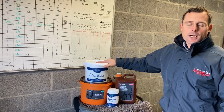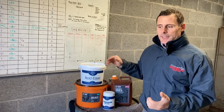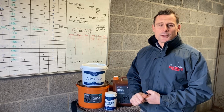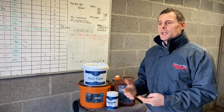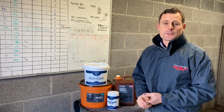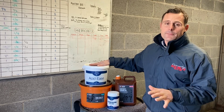Again, ulcers for competition horses, they're exceptionally prone to it. They're very, very fit a lot of the time, and they're going into quite high stressed environments. Not that we want them to be stressed, but they do that. So that can affect them and encourage the horses to develop ulcers. So Acides is great because it's a great way of managing that.